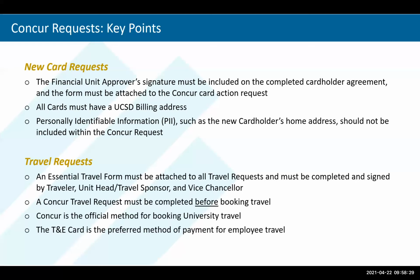On this list here, it says the essential travel form, which was just lifted two weeks ago. It is still required if your travel occurred between October 21st through April 8th. So if you're doing a reconciliation after the fact, then you would still need to attach that form. But from April 8th on, you do not need to add the form.